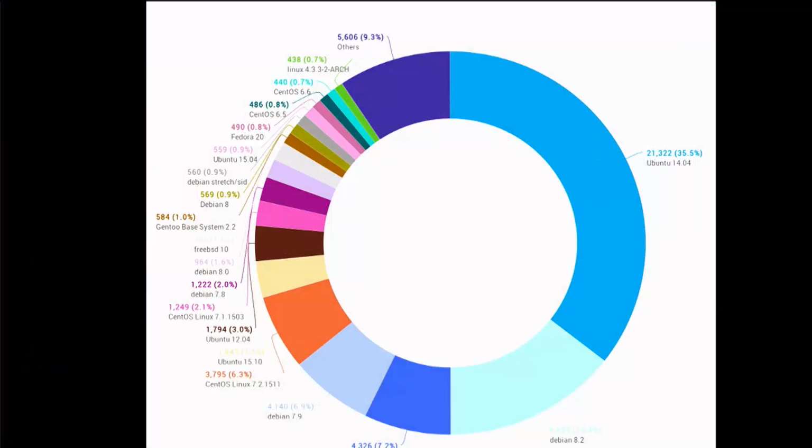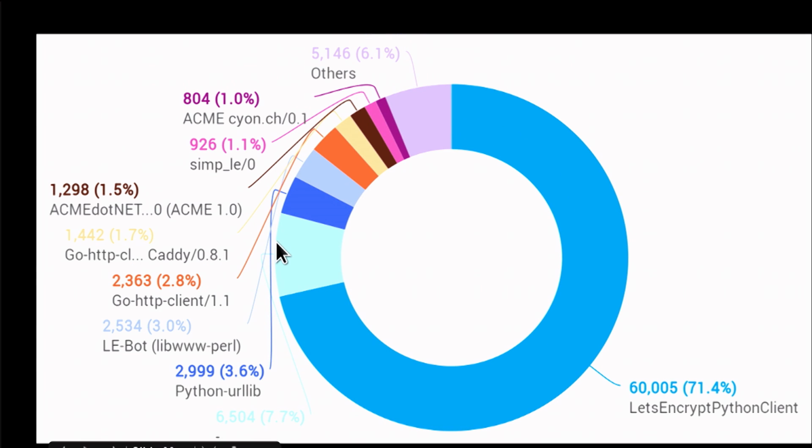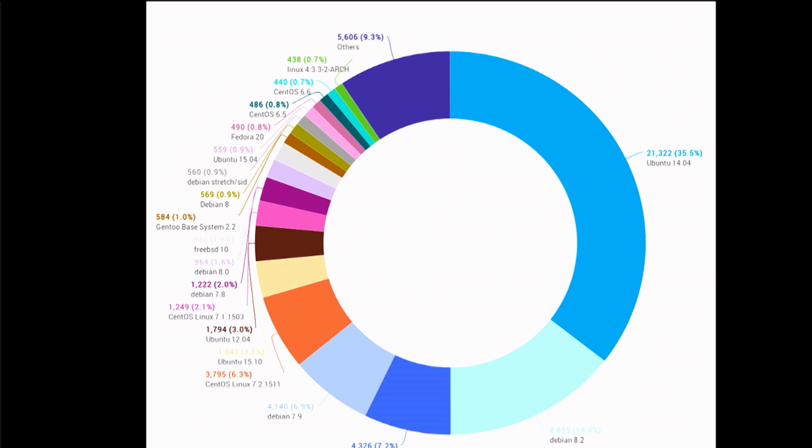If you dive in and say, OK, within this 70%, what does it look like? Who are the people who are running this? What platforms are they running on? You get incredible diversity again. There are over 20 operating systems that have significant market shares in there, mostly Linuxes, but there are BSD and Darwin in there as well.